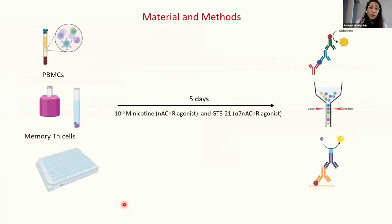For the materials and methods, we obtained PBMCs from healthy participants, and then we isolated memory T helper cells by negative selection with magnetic beads, and then we exposed memory T helper cells for 5 days to nicotine as a nicotinic acetylcholine receptor agonist. Nicotine in this case can mimic the effect of acetylcholine by binding selectively to nicotinic acetylcholine receptors. And GTS21 was another agonist that selectively binds to alpha-7 nicotinic receptors.